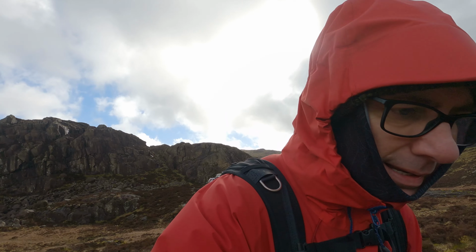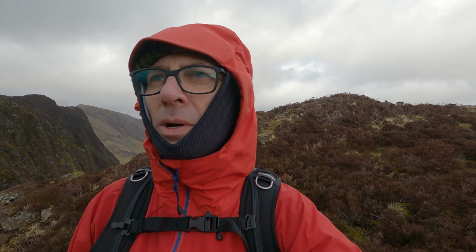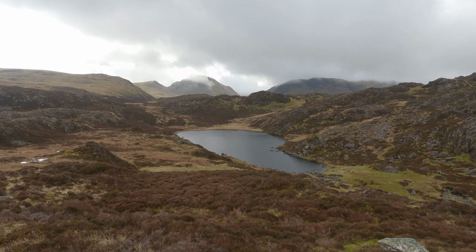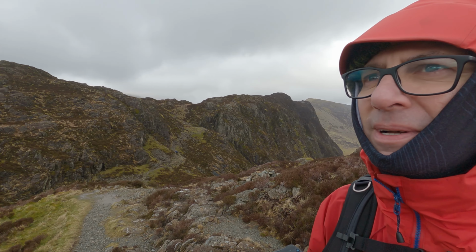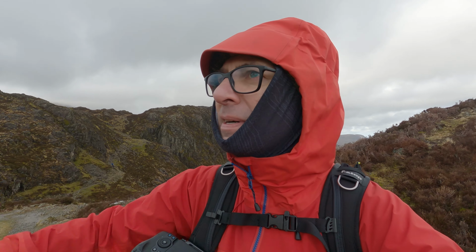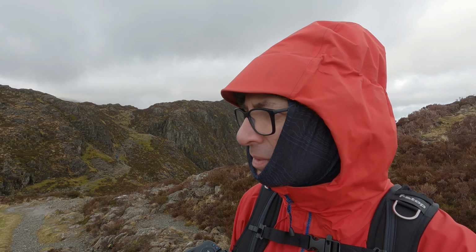So looking the opposite direction to Buttermere and Crummock, you've got the first tarn, this is Blackbeck Tarn, and then you've got the wonderful Great Gable behind it. Look at that nice shroud of hill fog dancing around its top. And then you've got Kirk Fell. Yeah, wonderful stuff, wonderful stuff.